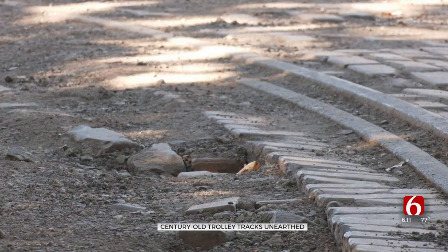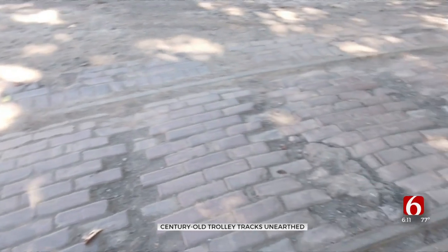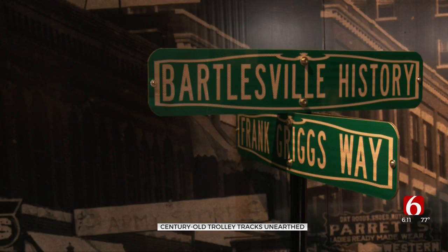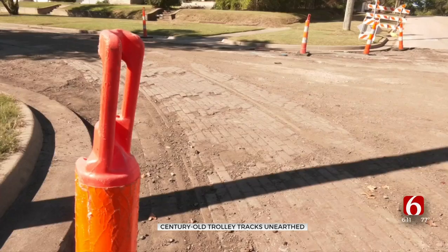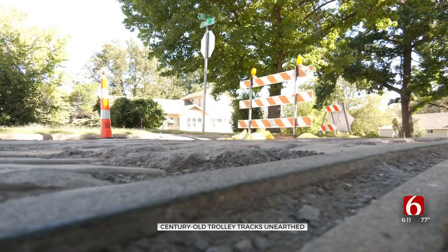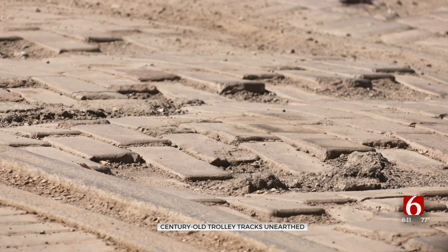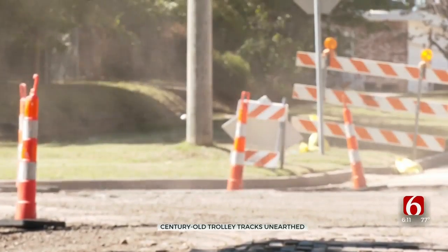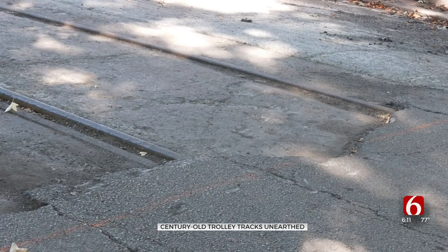Some of what's been uncovered will sit in storage for future projects. There are already plans to make an exhibit at the museum, which should be done in about a year. I live and breathe this history, so it means a lot to me. The road work is being paid for through a bond passed by voters 3 years ago. The city says drivers can expect this intersection to be back to normal by the beginning of next year. In Bartlesville, Amy Slanchik, Oklahoma's Own, News on 6.